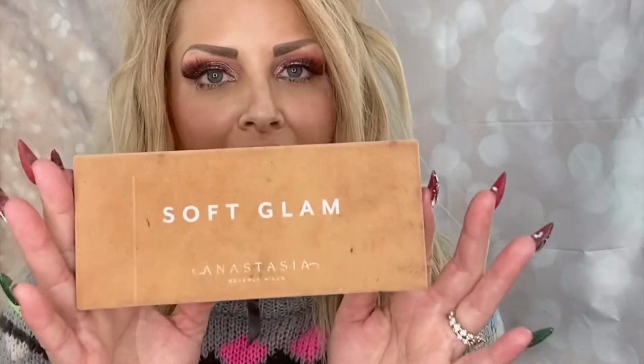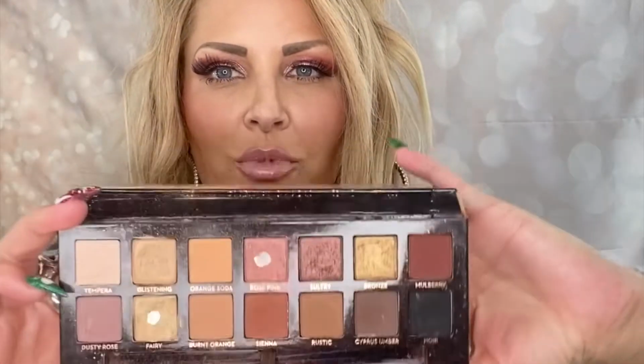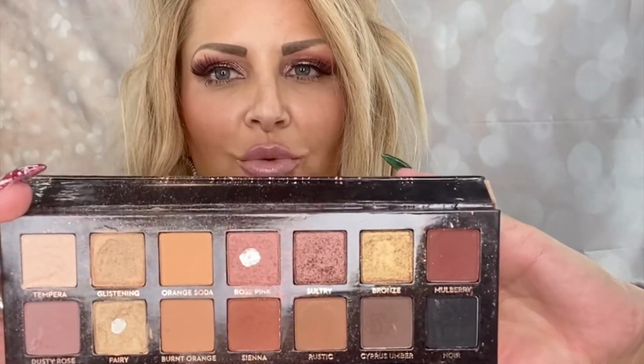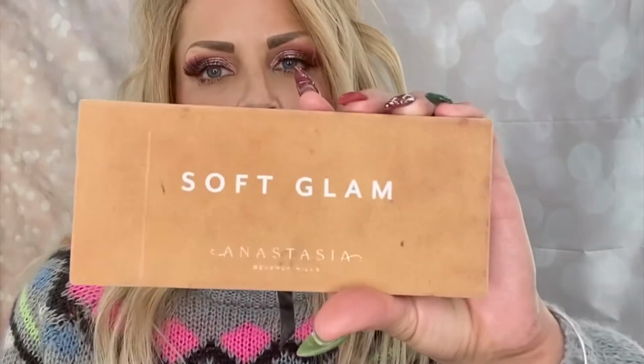Eyeshadows. We're moving into eyeshadows. My top favorite brand of all time is Anastasia of Beverly Hills. My favorite palette is Soft Glam. It's got the prettiest colors. It's got your pinks. It's got your rose golds. It's got your oranges. Amazing. And this black color, yes, it looks frightening, but that's actually meant to be used as an eyeliner. So there's that little hint. This, my friends, is $42.